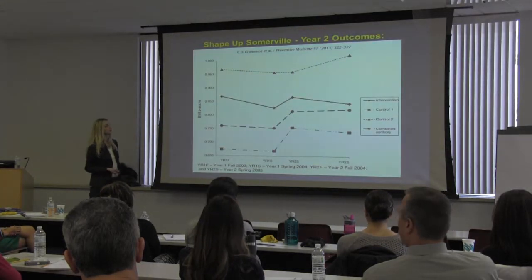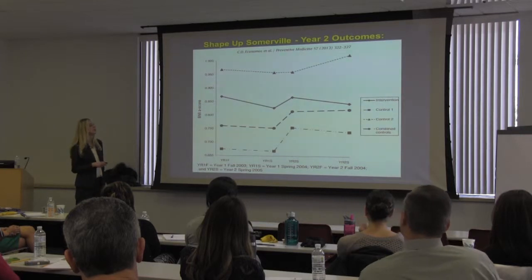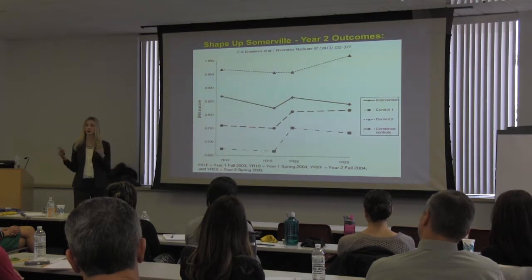So here are the results. This was a 2-year program. It's actually still continuing, but the data collection period was 2 years. The solid bar is the intervention, this is Somerville, the intervention community, and we have the 2 control communities where we were collecting data, but we weren't doing any kind of programming or intervention.